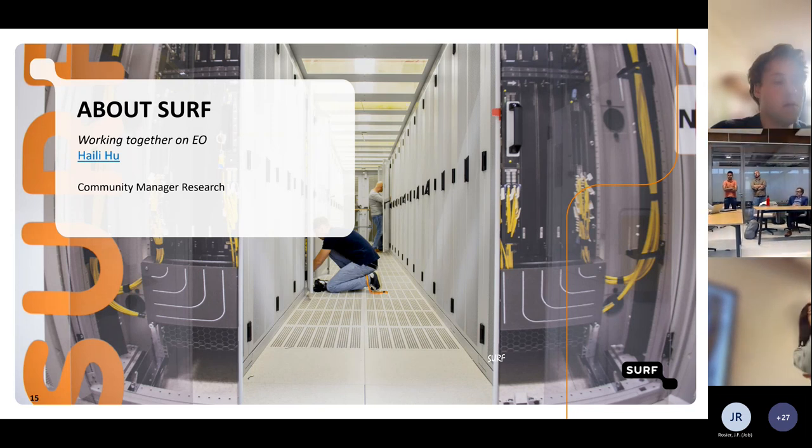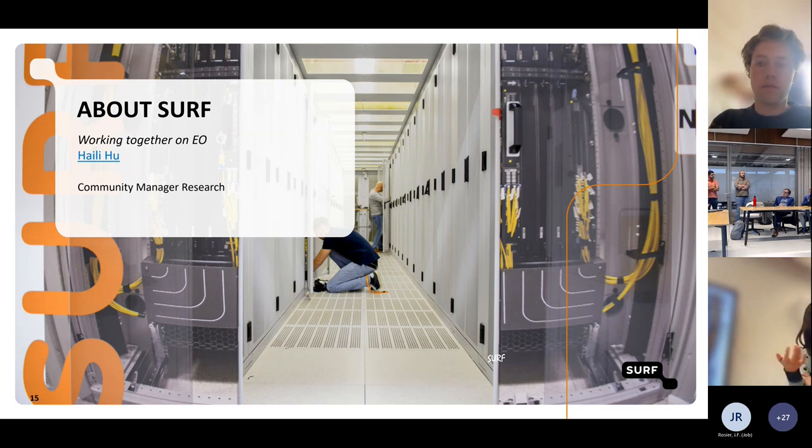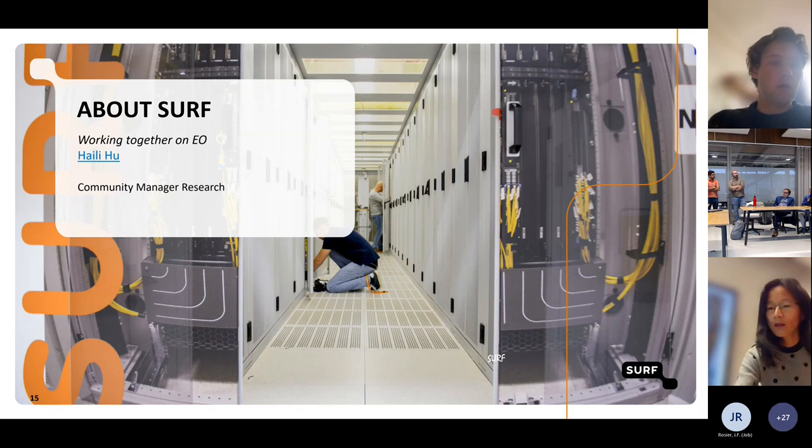So I'm a community manager, as is my colleague sitting in the back. Together, we provide a link between the research communities we serve, that use our services, and the internal organizations, so that we really know what the research community needs and how they can use our services efficiently, but also how we can innovate towards the needs of the future.